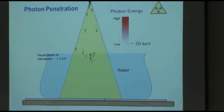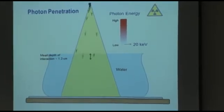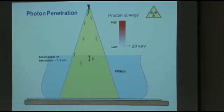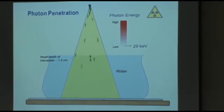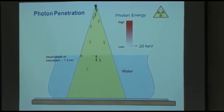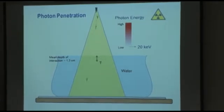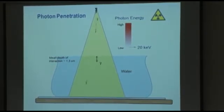And the actual distribution of this depends on a particular probability. So you're going to get some photons that are going to travel straight through. It's just that there's a very low probability that they're going to do that. The average photon penetrates into water by about 1.3 centimeters. So would this be the typical kind of X-ray? This is actually a bit low, right? So this is on the very low end. And I used 20 keV for a reason. So remember, keep that in mind, 1.3 centimeters.